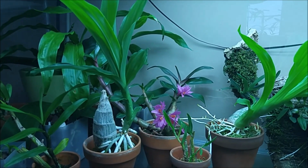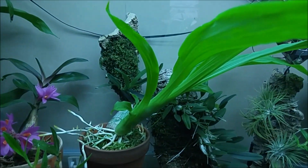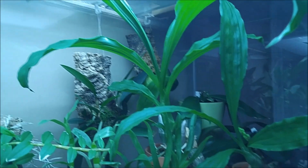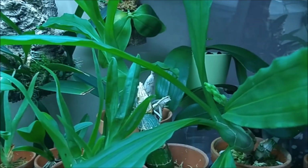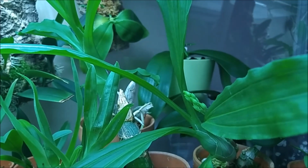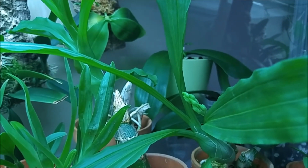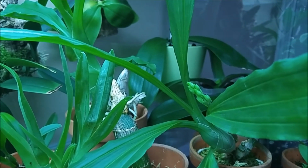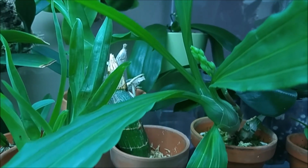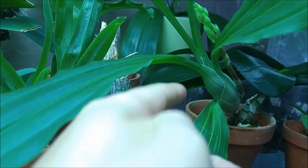My Catasetums are growing crazy. They're like giant trees here. Look. And I got new buds. There they are, on my Catasetum Barbatum cross Gladiatorium that I got from Gabrielle. And it already bloomed for me.